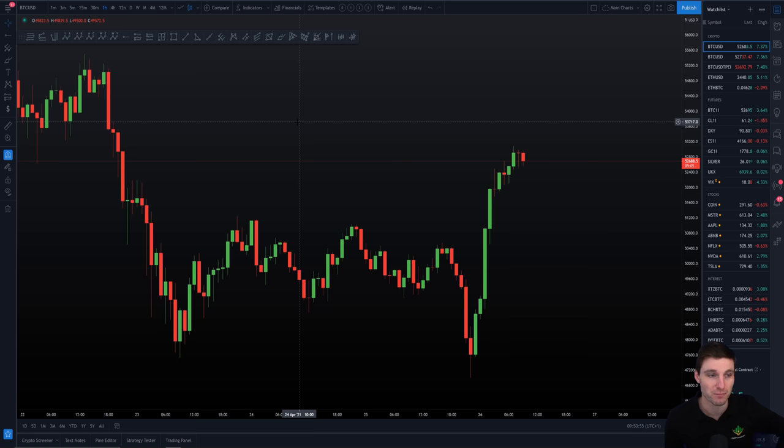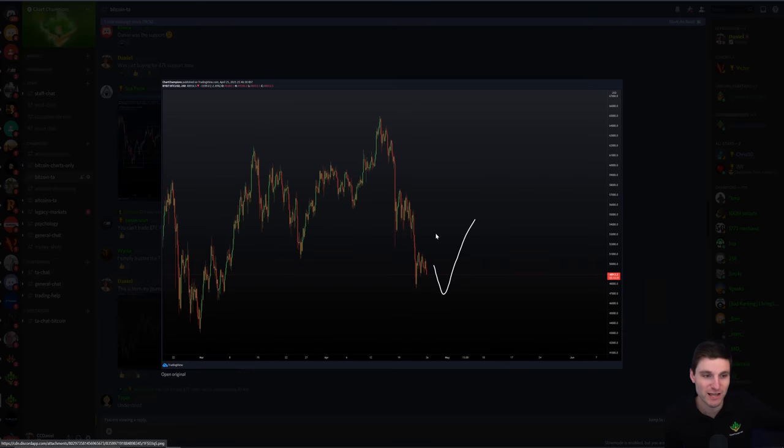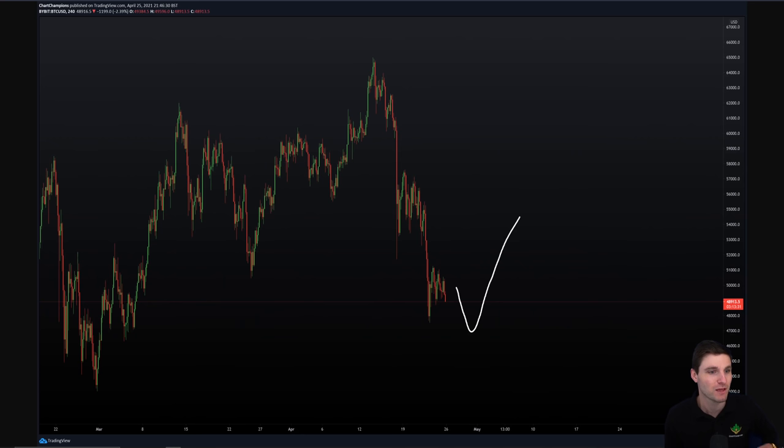I'd like to show you a prediction that I made. This is what I'm saying. This is from my personal trading journal, and it's not every day that I share my trades from my personal journal. But this is what I was after. I was looking for a swing failure pattern of the low before a short squeeze to the upside.